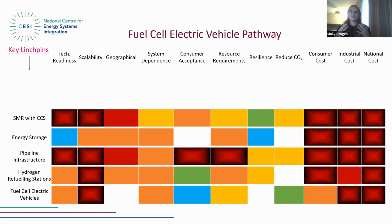Therefore, yes, fuel cell vehicles can reduce CO2 emissions. However, if it's just displacing it and concentrating it, what harm is that doing to the overall system in general? That's something that's relatively unknown.